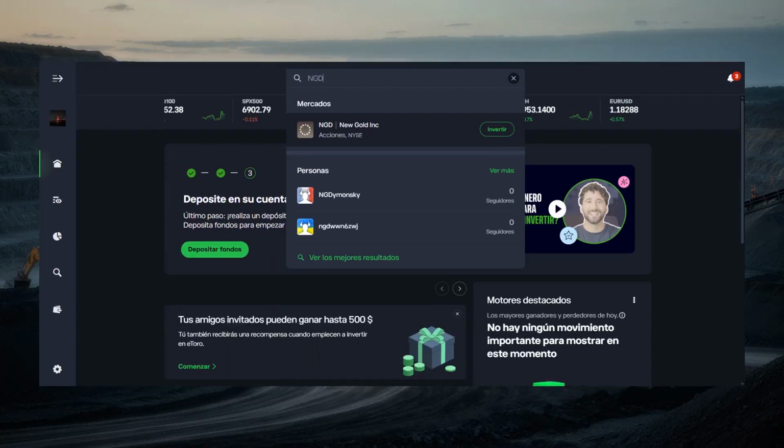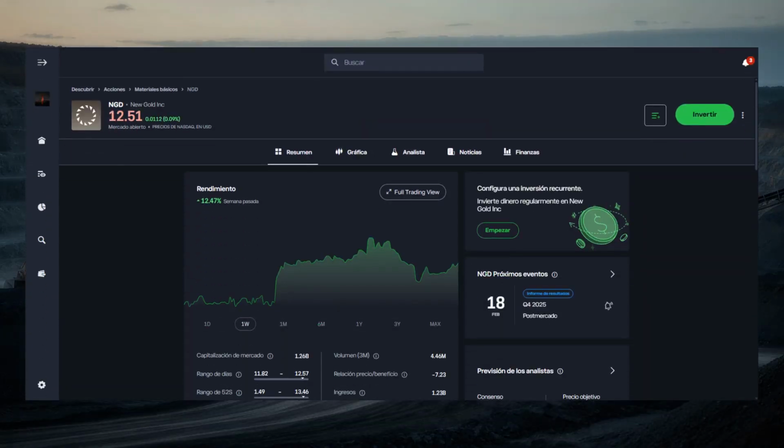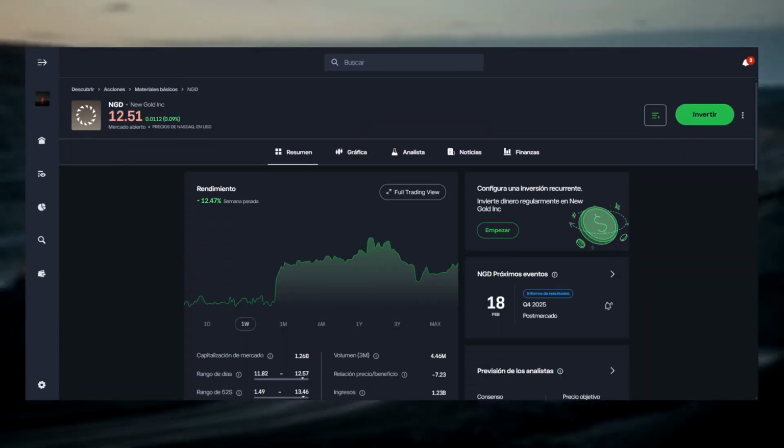Use the platform search bar and type the ticker NGD to find New Gold Inc. Make sure you select the NASDAQ-listed equity to locate the correct stock. Open the asset page to review basic company information and the price chart. Double-check the listing name and ticker to confirm you are on the correct New Gold Inc.